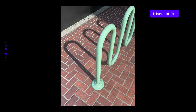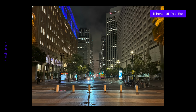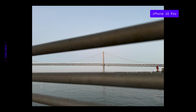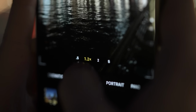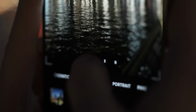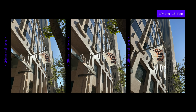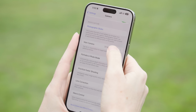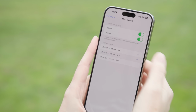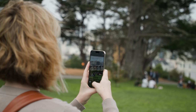The main 48 megapixel camera and the ultra-wide are basically unchanged from the 14 Pro, but there are a few interesting things happening in the software too. There are new 28mm and 35mm modes for the main camera. You can cycle between them by tapping the 1x zoom option. These aren't the result of basic digital zoom up-resing. Apple actually has a separate processing pipeline for each of them. You can even change the default focal length to 28 or 35 if 24 feels too wide to you. And I know several of you who are going to do that immediately when you get this phone.